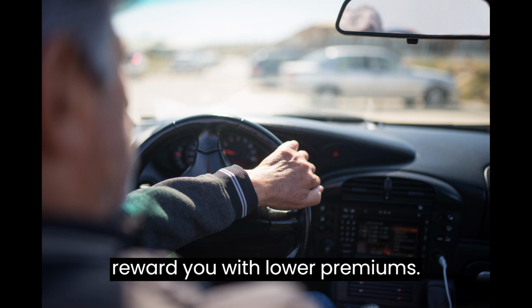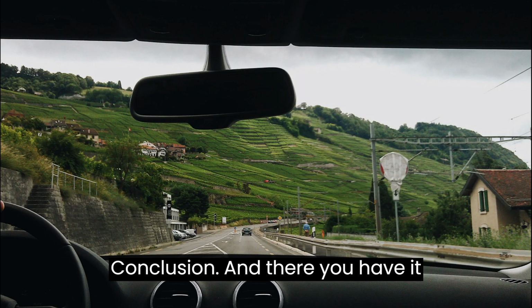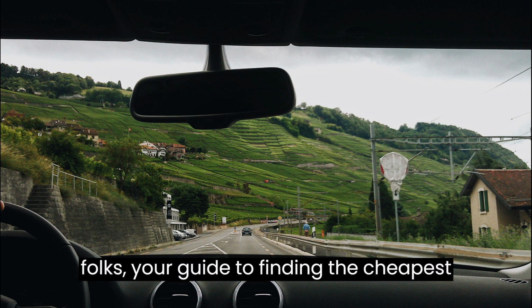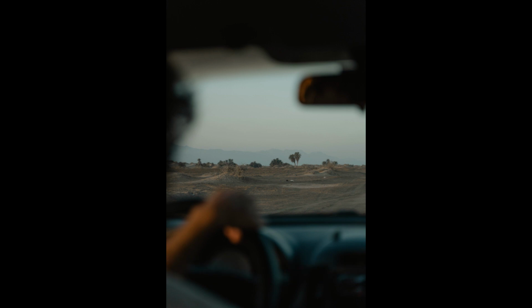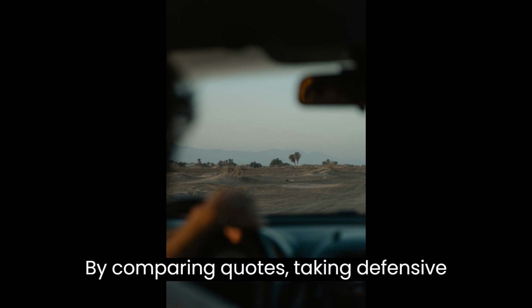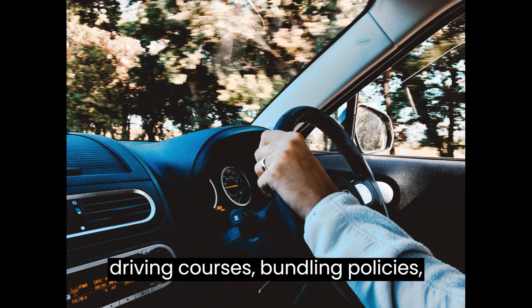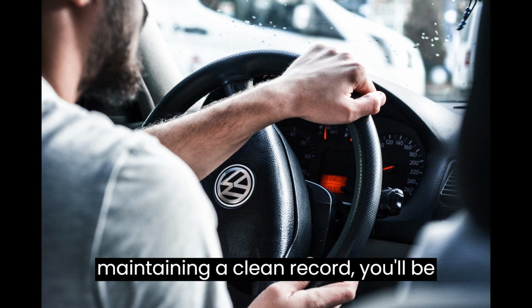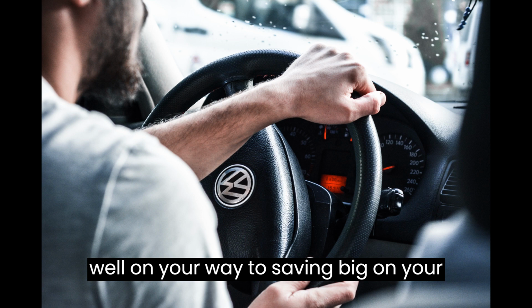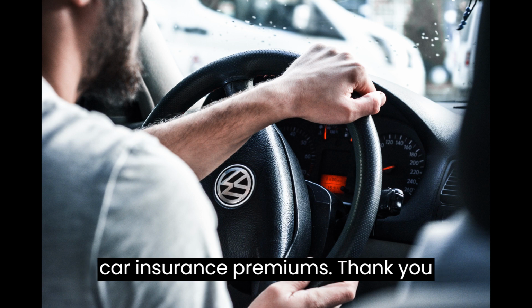Conclusion. And there you have it, folks, your guide to finding the cheapest car insurance for high-risk drivers. By comparing quotes, taking defensive driving courses, bundling policies, considering a higher deductible, and maintaining a clean record, you'll be well on your way to saving big on your car insurance premiums.